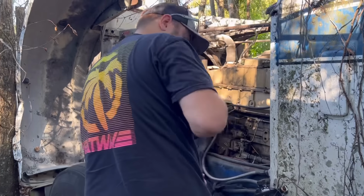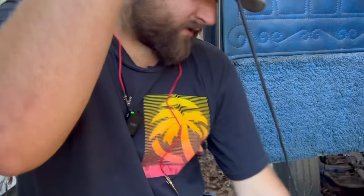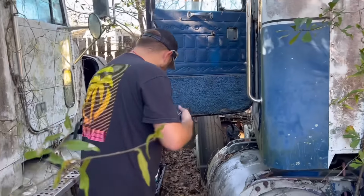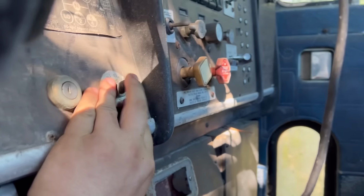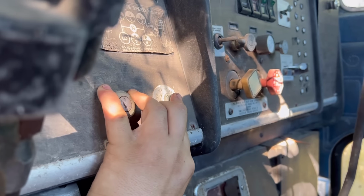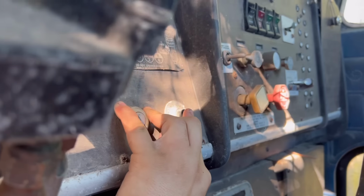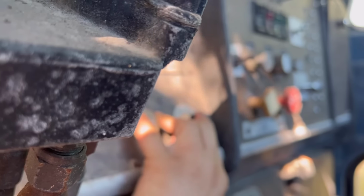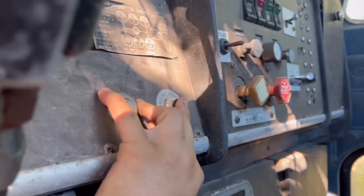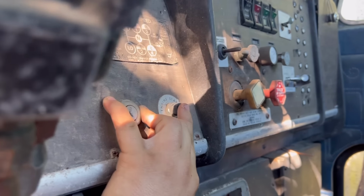Okay, so we may not just have a bad ground somewhere. So I can hook one of these little jump boxes directly to the starter. I think it's got a bad starter, Frank. Oop, something did something. Hit again. Keep working it, Ryan. Fast. Hold it. Well, it definitely has a bad starter.